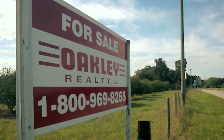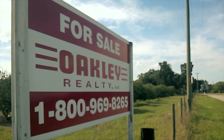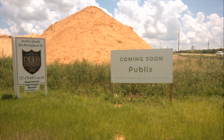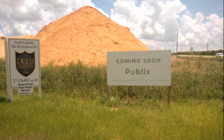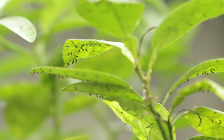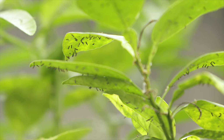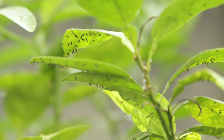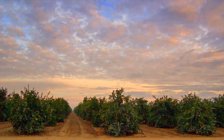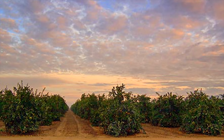Today, the Florida citrus industry has changed drastically. In Dade City, an orange grove was recently bulldozed to make room for a new Publix supermarket. As a result of citrus greening, the juice business in Florida has lost $7.8 billion since 2006. The cost of maintaining groves has jumped to more than $2,200 per acre.